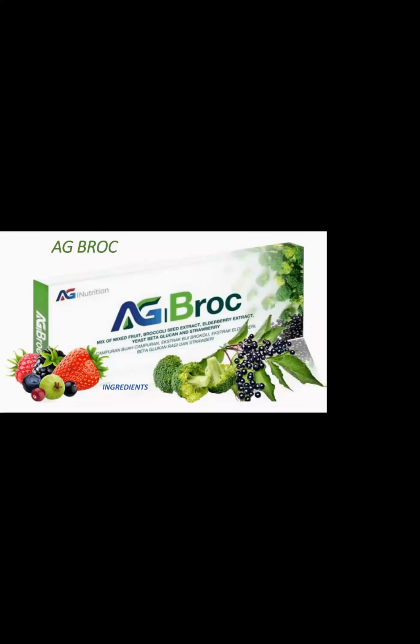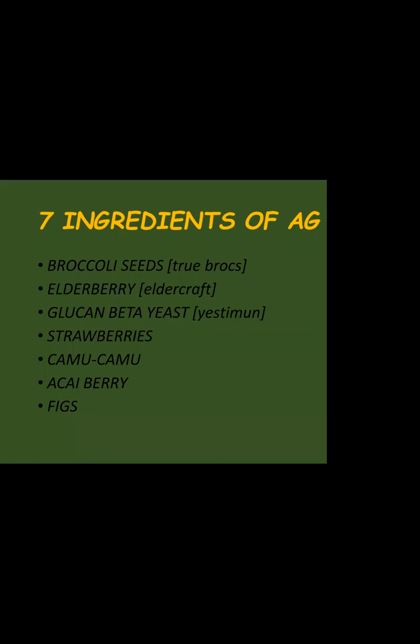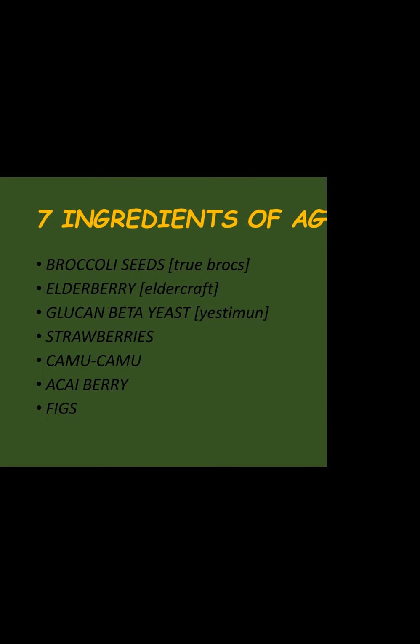Yes, that is AG Brock. It looks like that. Very attractive package with fruits and vegetables and a main benefit. Go through the benefits. It has 7 ingredients, as you can see there. One of them is called broccoli seeds or true brock. Then there's elderberry, in brackets, eldercraft. There's glucan beta yeaster, in brackets, estima. There's strawberries, there's camu camu, there's acai berry, and they have figs. So there are 7 ingredients in that particular product. And we are going to go through them.